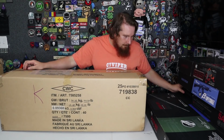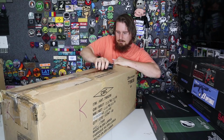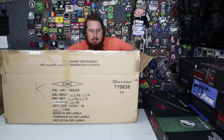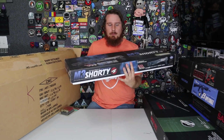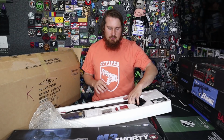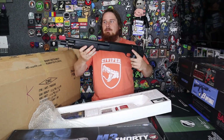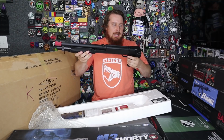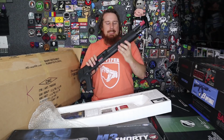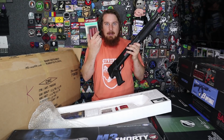Night vision time. Got it. First, this is the Tokyo Marui M3 Shorty. This is the first 3-round burst. Well, the Spaz 12. This is what they based all the clones off of. The UTG, all the SEMA tri-shots. This is what they based it off of. This one's a little bit beefier, a little more attention to detail. There's like a fake charging handle right here, and there are spare shells for it.